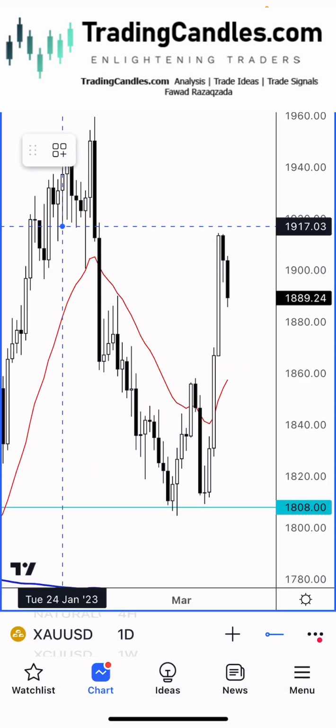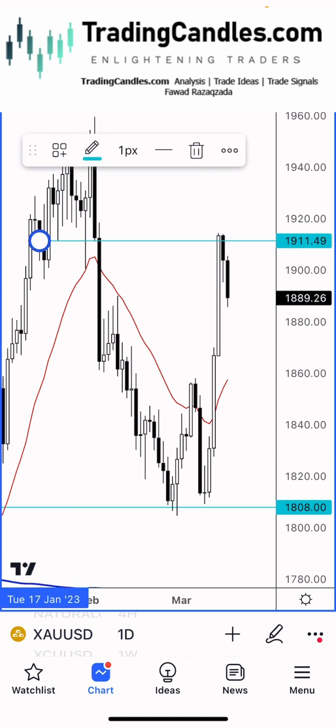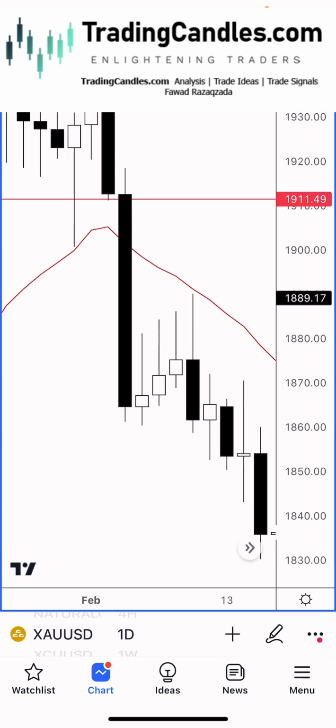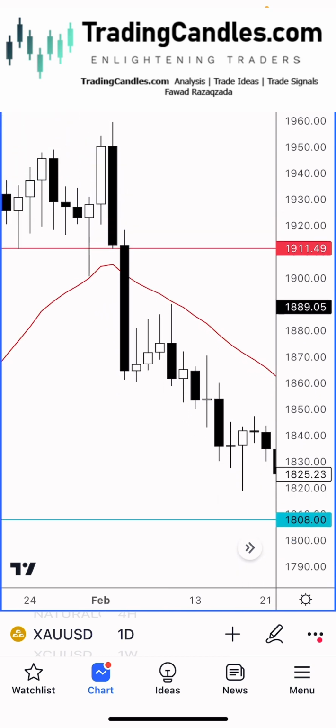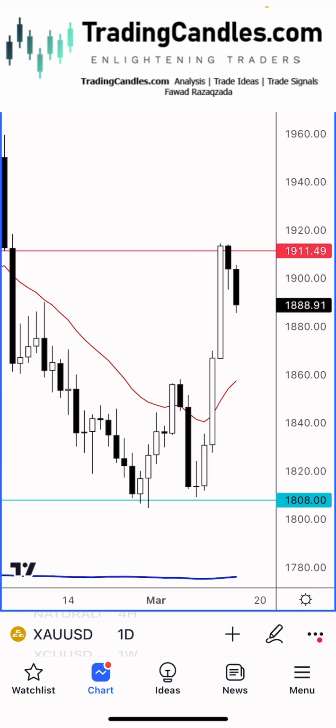and the move stalled at the start of the week around where it should have, right around this 1910 area, which was the base of the breakdown, as you can see in this chart here, and this candle right here from the start of the month, right? So it all makes sense, technical sense anyway. But I don't think that the move up is done yet.